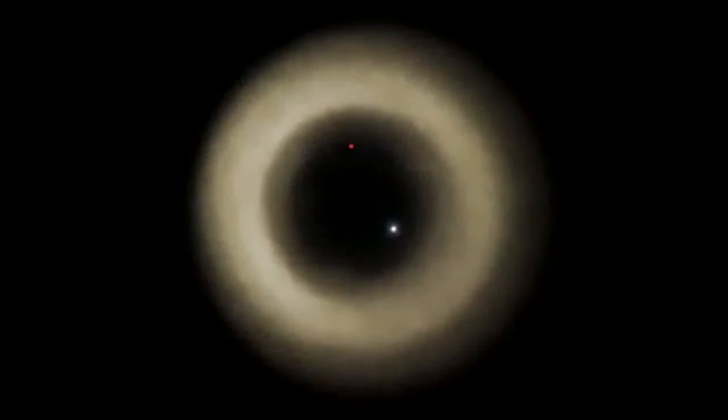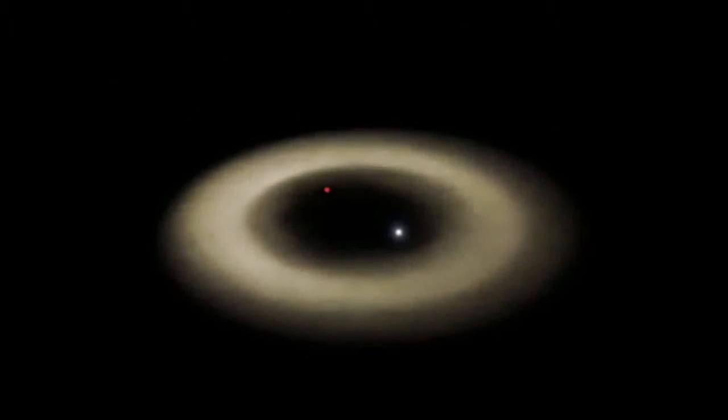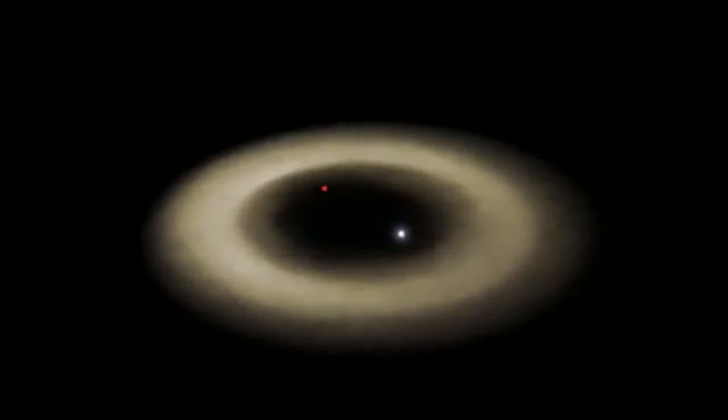Astronomers suspect that the gravity of another body, perhaps a planet, is pulling it out of shape. The suspected planet is a dim speck. To see it, astronomers used an instrument called a coronagraph to block the star's light. Then they gathered a host of clues to find out what it's like.